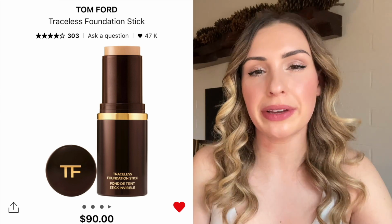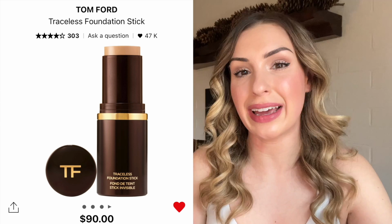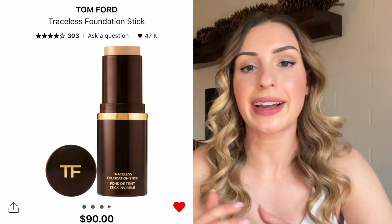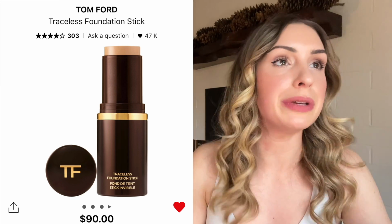It's very creamy. I feel like a lot of foundation sticks, they can get kind of matte and drying and maybe even a little bit chalky. This one doesn't do that. It's such a handy staple for spring and summer. This is the kind of thing that you can take with you in your makeup bag, on the go, on a vacation, to the beach, anywhere.